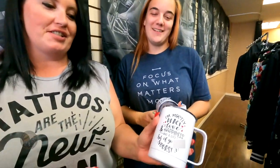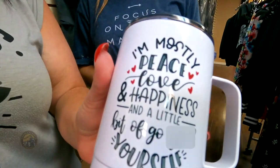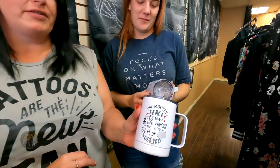So these are, obviously they have attitude. This one that I've got here is I'm mostly peace, love, and happiness with a little bit of go. They are fully insulated with a slider lid. And we have tested these things thoroughly. I always have mine on the back of the bike. I don't ride my own bike, I ride with my husband. I haven't burnt him yet, so that's always a good thing. You can actually put them up straight upside down and nothing pulls out of them.